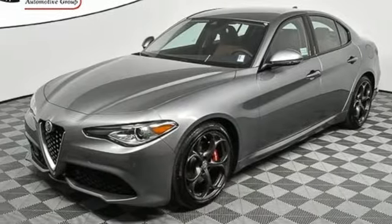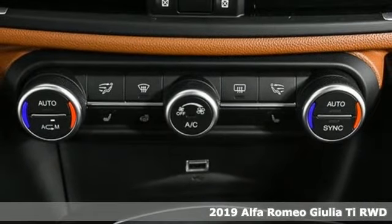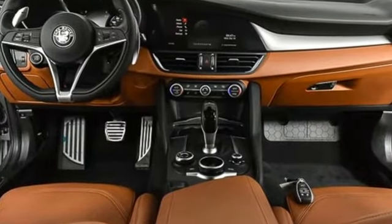Here's a new 2019 Alfa Romeo Giulia. The Giulia not only delivers enthusiasm behind the wheel, but it also boasts an interior with rich materials, exuding stylistic elegance. And it comes with all the amenities you need.